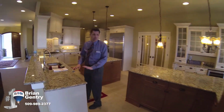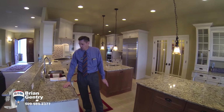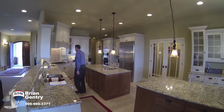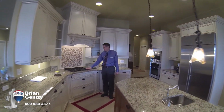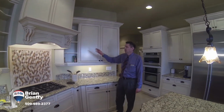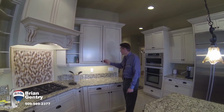I have never seen so much granite in my life. There's just granite all over the place. Wonderful granite countertops. We have the big sink right here. We come in through here. We have a propane powered stove. So fantastic. We come around. I love the cabinetry. Look at the work that's gone into this. Really, really nice, wonderful cabinets.